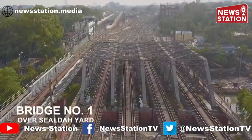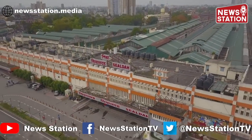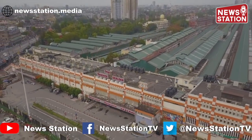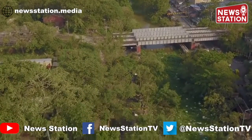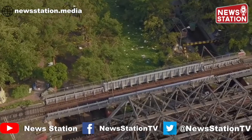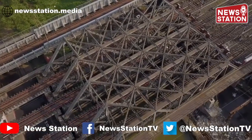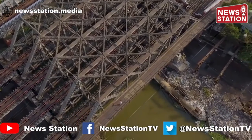Bridge number 1, popularly known as Canal Bridge, is located over the extremely busy Sealdah Yard, just 800 meters from the Sealdah railway station. Bridge number 1 was an open web girder type bridge having a span of 33.5 meters. It was constructed in the year 1862, thus being an early steel girder.